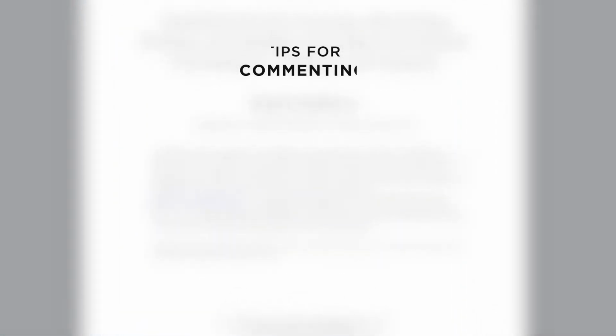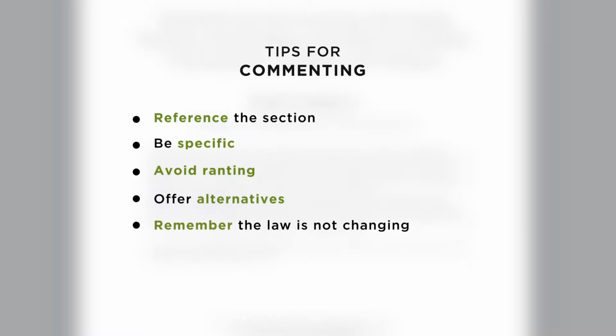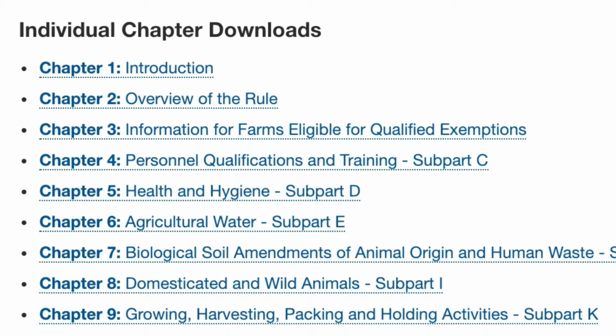When making comments on the guidance, keep several things in mind. Reference a section of the rule you have particular issues with. Be specific about the issue you're presenting. Avoid ranting. Offer alternatives to interpretation. Remember that the law is not changing or going away. This represents how the government interprets the law.